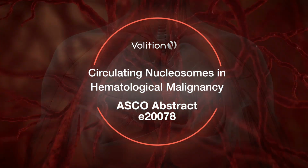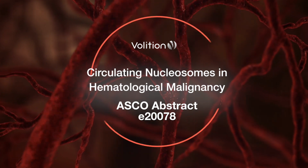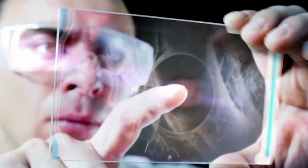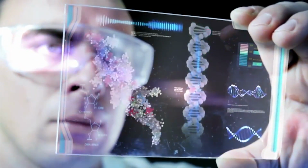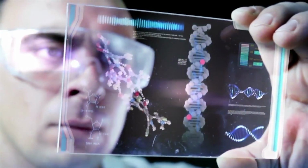Today I'm going to discuss Volition's recent publication with the American Society of Clinical Oncology, or ASCO. We at Volition are very excited about this because hematological malignancies, meaning leukemia and lymphoma, or more commonly and collectively known as blood cancers, are often quite difficult to diagnose because they can present with nonspecific symptoms such as fever, weight loss, or fatigue, which are also symptoms of common non-cancerous conditions like infection, for example.